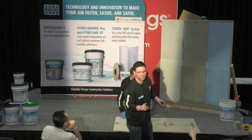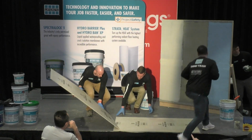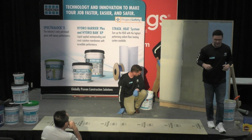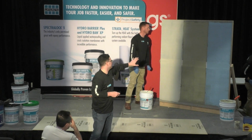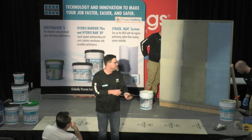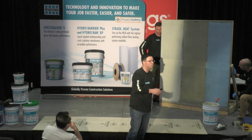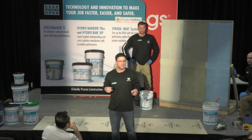The blue one is Hydro Barrier Plus. Yep. So Hydro Barrier Plus, HydroBan, HydroBan XP all have the same color changing technology. As we talk through it and time elapses, you'll start to see those colors. You can almost see the Hydro Barrier Plus has gotten a little bit darker since Gilles applied it originally. That just lets you know that the moisture is removing itself from the membrane, and that's when it's starting to cure, and that's what's going to kick in for the next coat. Anybody else?